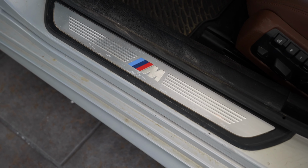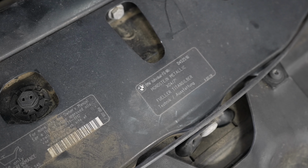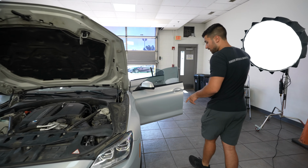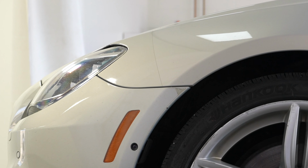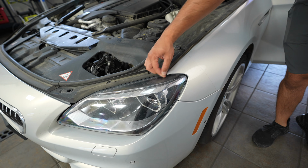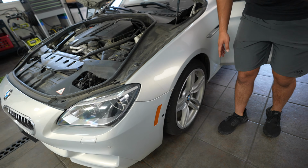So taking a quick look around the car before we start getting into it, you guys can see that this thing is absolutely filthy. Looking inside of the motor, you can see that there's plenty of sand and dirt and dust all over. Moving over here to the side, you can see that it's got some clear bra that's starting to yellow, so you might have to buff that out. The headlights have some splatter on them, and it looks like might be a little bit of peeling coating, but we'll address that. Definitely need to get some new wheels on it, but that will probably come later.